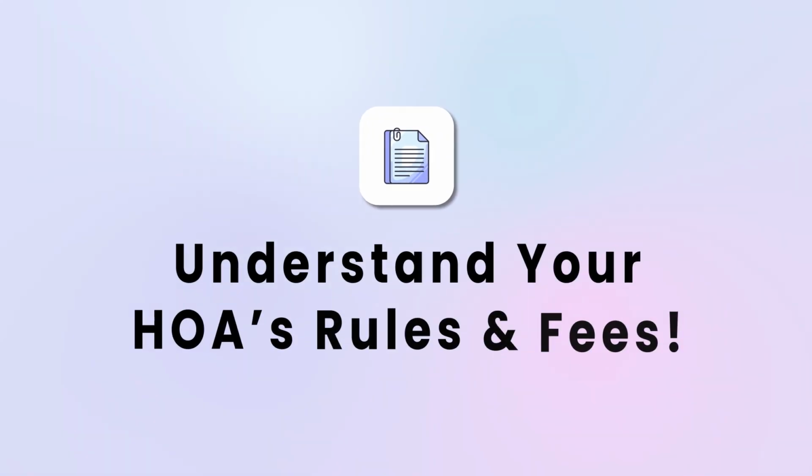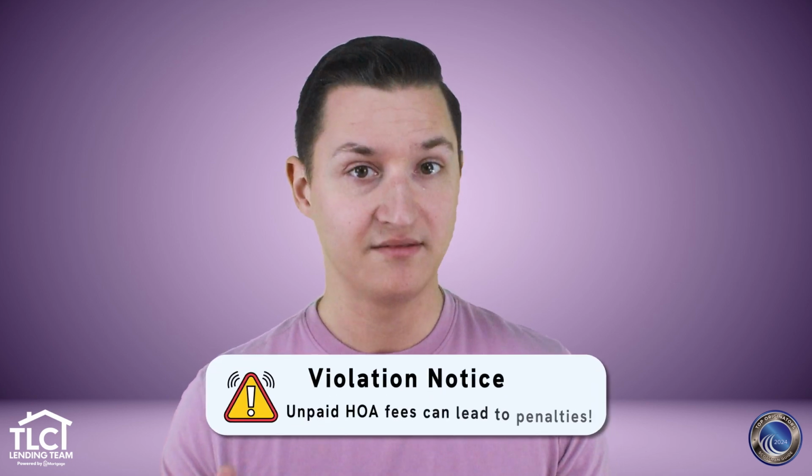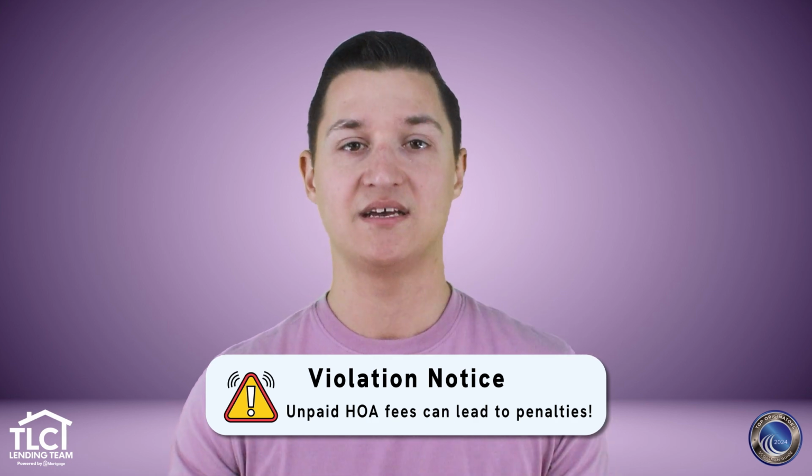The next thing you want to do is just make sure you have complete understanding of how the HOA works, if this applies to you, because the HOA is not included in your mortgage payment, but they will definitely reach out to you to collect their money. So you want to get with them and find out how their process works and how they collect payments so you don't fall behind, because believe it or not, if you don't pay the HOA, they can take your house. Pretty crazy, but that's just how things are.